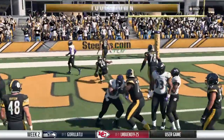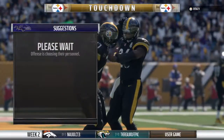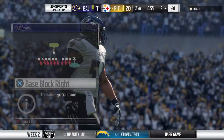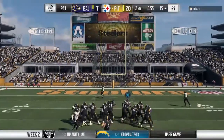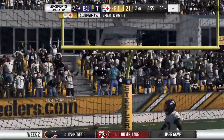And he's into the end zone. Touchdown, Steelers. Le'Veon Bell, his 2nd touchdown of the game, his 3rd on the year. And the Steelers find a way to stretch their lead. Extra point now by Boswell. It's good, and it is now 21-7.